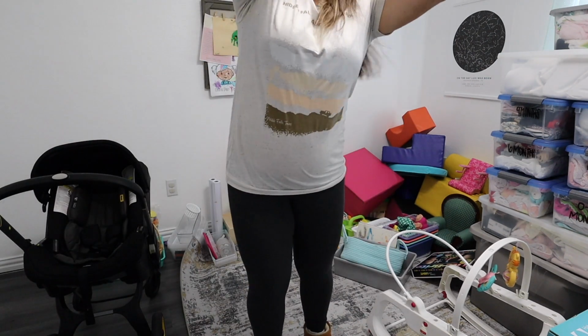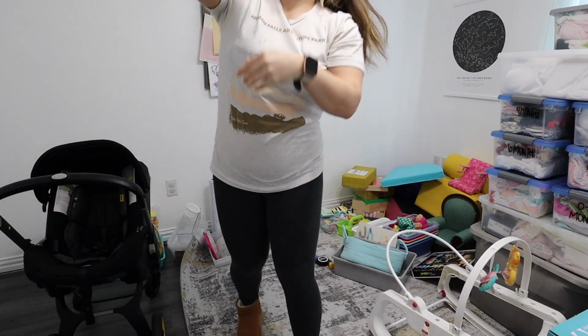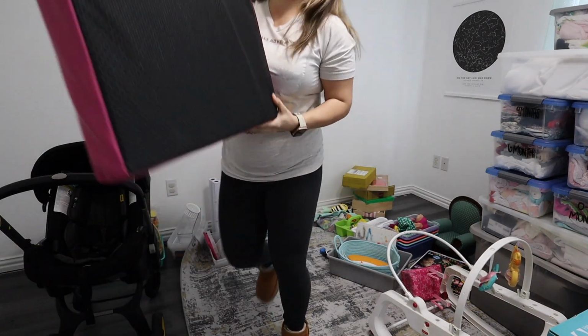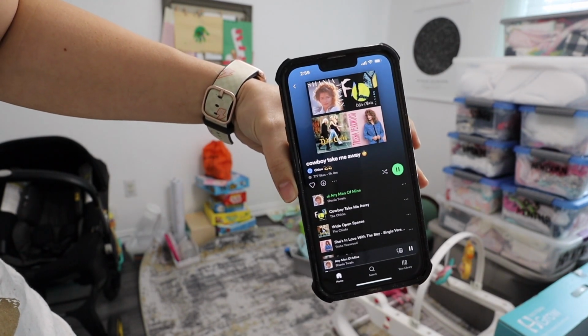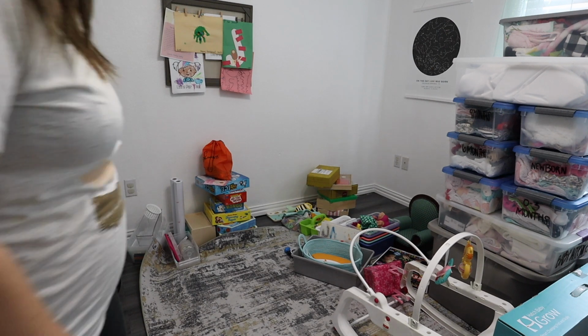So first, I'm just clearing out a space, taking some things that don't belong in this room and putting them where they go, starting with this foam playset. I was already starting to get bored, so I needed to play some fire music from this playlist on Spotify. If you are a 90s country fan, this is a good one.